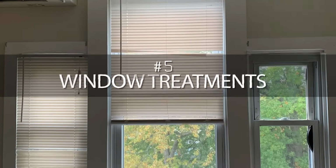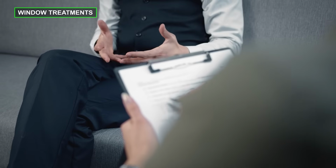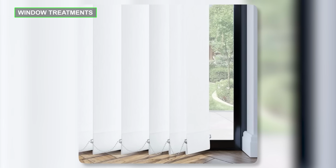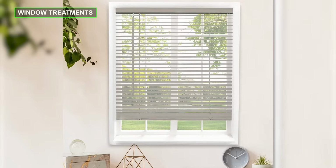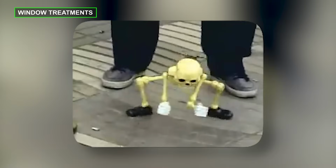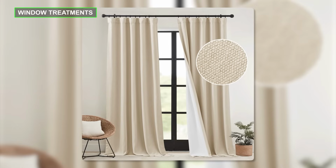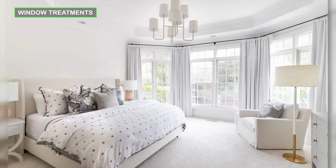Replace those tragic window treatments. If you have vertical blinds anywhere in your house, I'm staging an intervention right now. Those things make every room look like a corporate office from 1987. Same goes for those mini blinds that sound like a skeleton tap dancing every time you adjust them. Modern roller blinds or simple linen curtains completely change the personality of a room. The trick is hanging them properly.